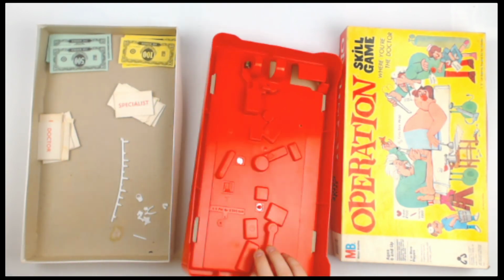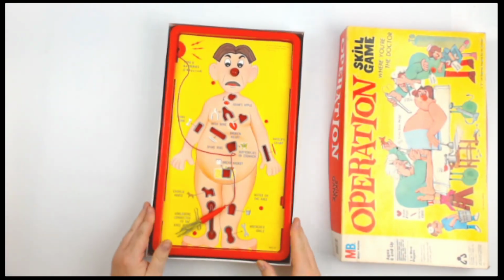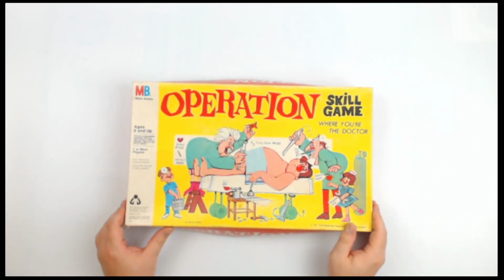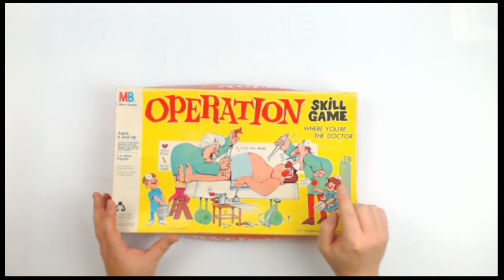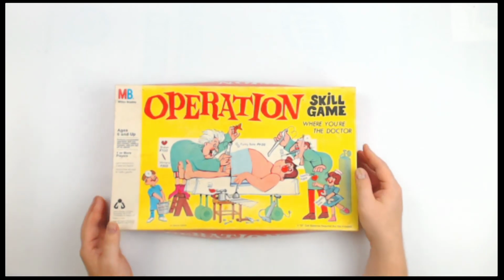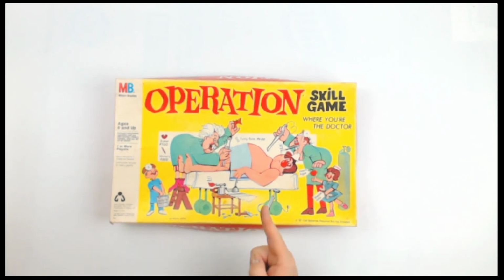The rest of it is exactly as you see it, so head on over to TheBigToyAuction.com where you can check out the photos. You can drill down and zoom in, ask questions that you like. This is a good one for you vintage gamers, you really got to get this. You'll never see this again. At no point is Milton Bradley going to re-release this artwork, so it's a really nice way to get this into your collection.